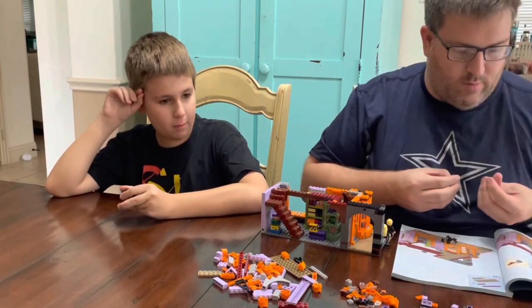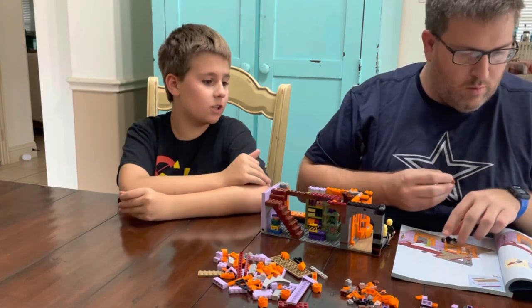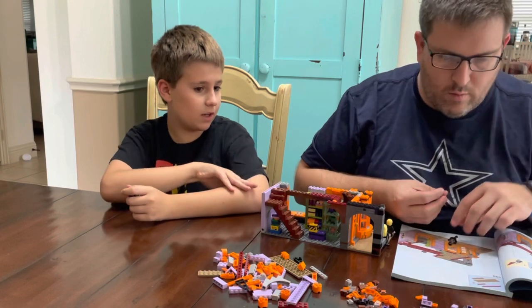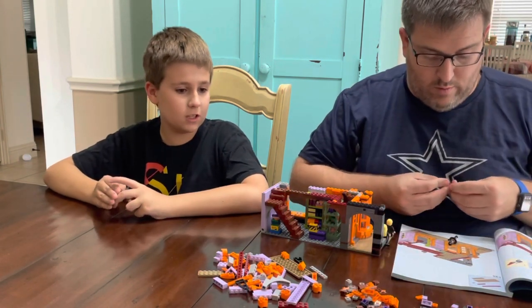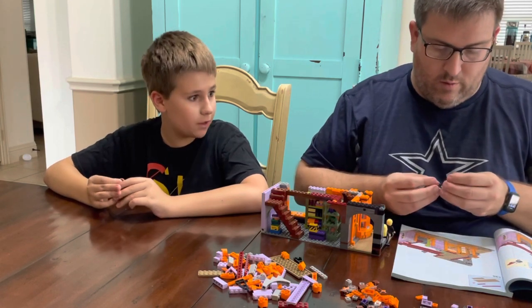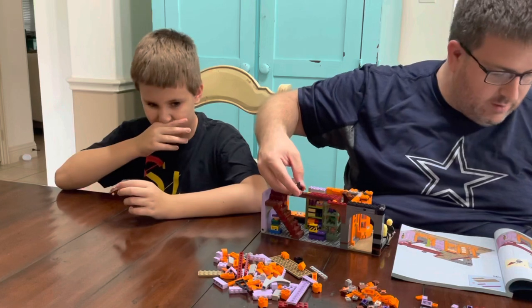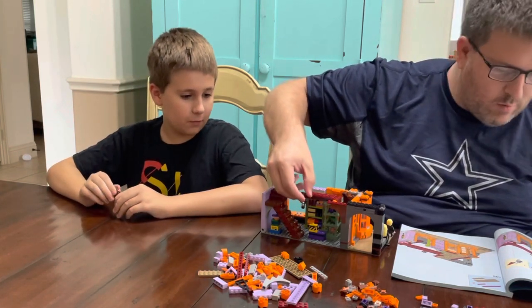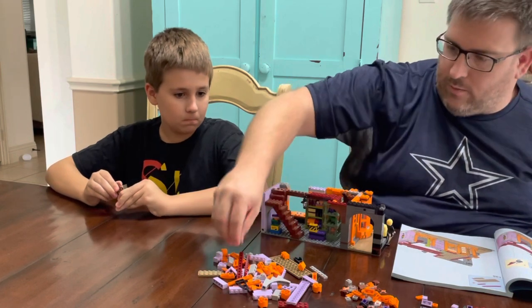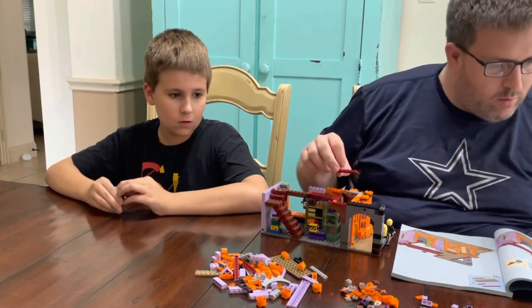I bet after the Battle of Hogwarts, literally everybody is going to see the death horses that you can only see if you've seen a death. Yeah, for sure. I bet everyone can see them after the Battle of Hogwarts. Yeah, I would agree with that. I think that's pretty common lore.